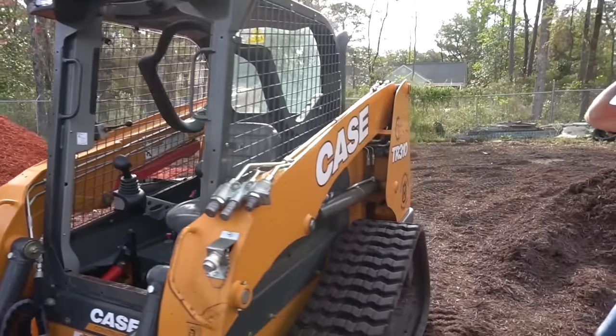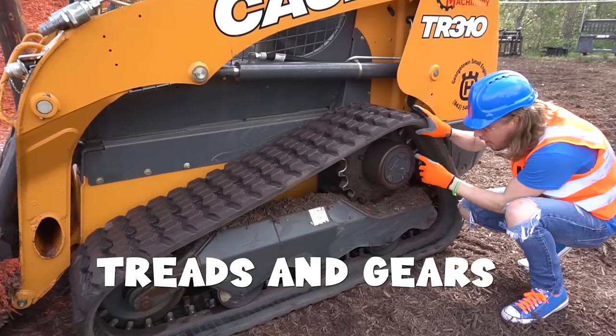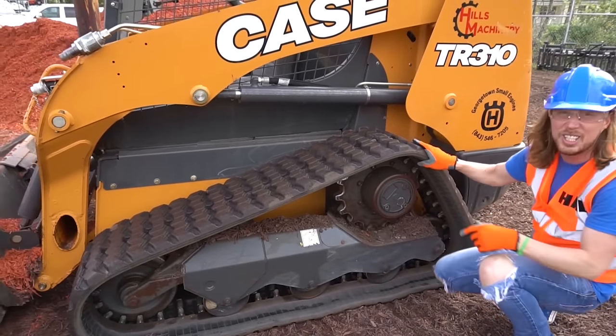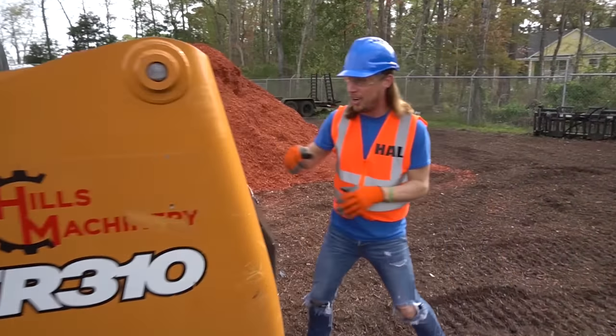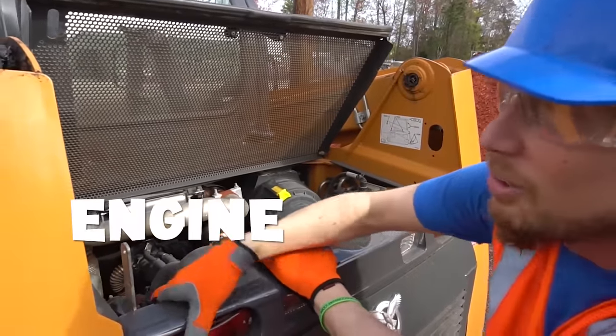Oh, check this out, this is how it moves. We got all these treads on here, and even all the gears. Oh, that's how it turns, and that's how it goes forwards, and how it goes backwards. That's really awesome, right? Oh, check this out, this is the engine. Let's look inside. Yeah, check it out.